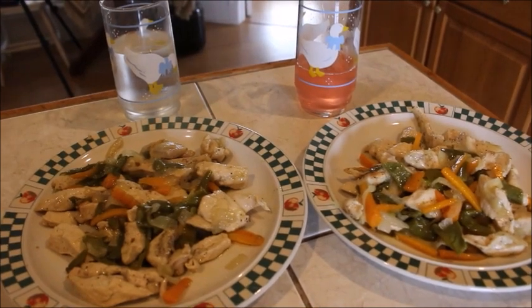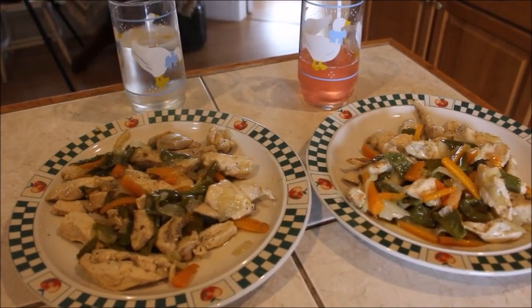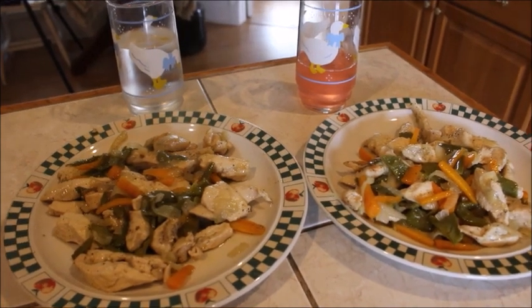Wow, doesn't that stir fry look great? Danny has his water and I have my muscadine juice.